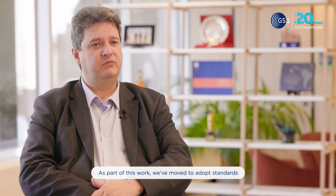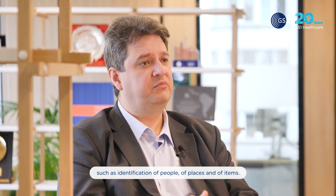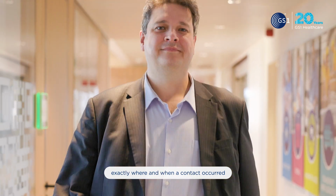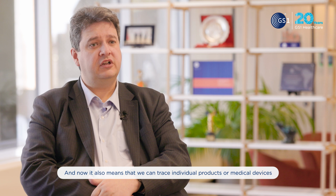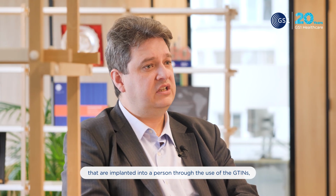As part of this work, we've moved to adopt standards such as identification of people, of places and of items. And this means, for example, that during COVID, we could identify exactly where and when a contact occurred through the use of global location numbers or GLNs. And now it also means that we can trace individual products or medical devices that are implanted into a person through the use of the GTINs, the Global Trade Identification Numbers.